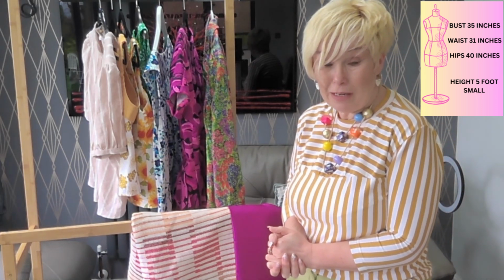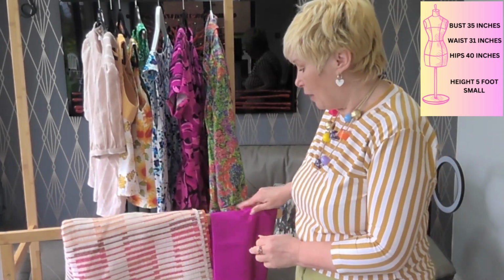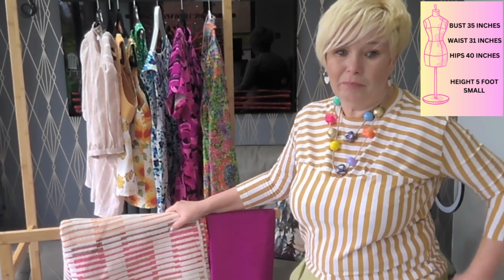So that's fabric number 3 and 4. The last 2 fabrics that I got to go together. I'm going to fess up here.